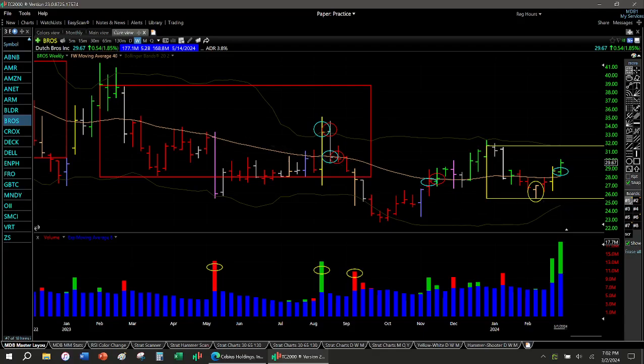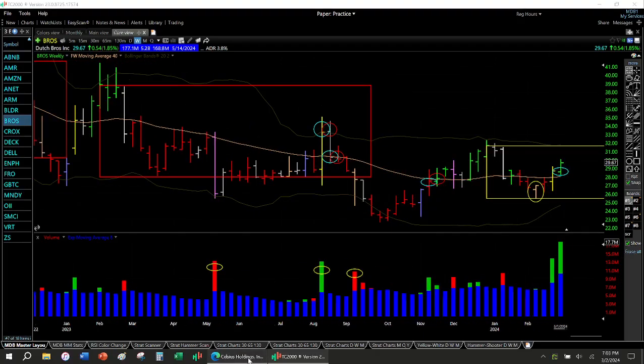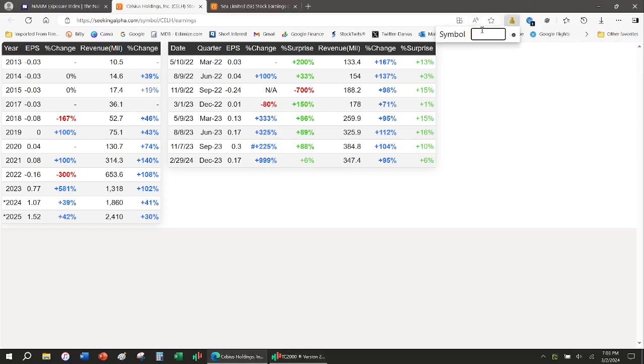Bros, I bought some of this on earnings. Bought it right there. Yellow bar buy signal. You had a shooter bar here. And now look, you got some decent volume. I actually am pessimistic on this one because I don't think the numbers were all that strong.